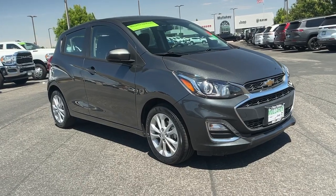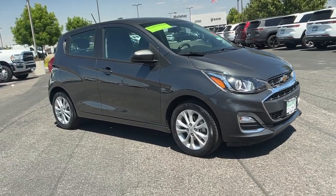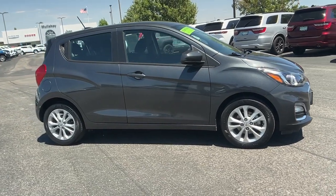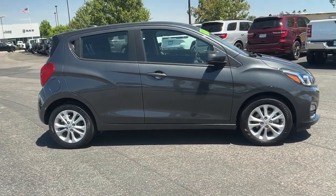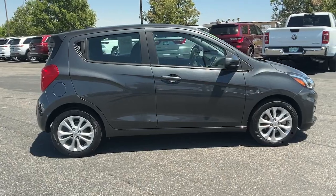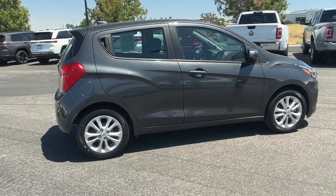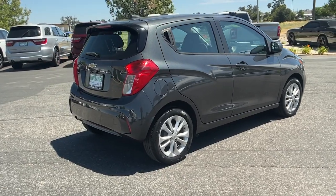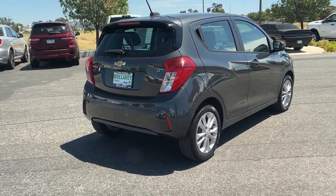Get into a car with value. 2021 Chevrolet Spark. With less than 70,000 miles on the odometer, this vehicle stands out from the rest. The Spark delivers the basics you need to get from point A to point B and adds efficiency, style, connectivity, advanced safety features, and hatchback convenience.